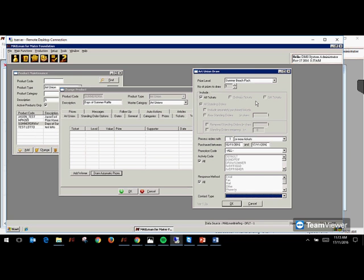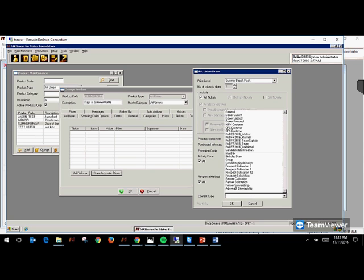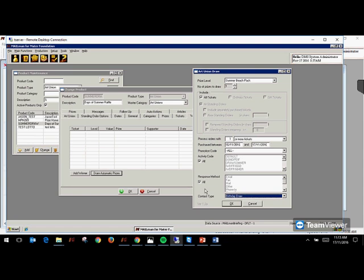So this is the one change we've made to the draw process. And what this allows you to do is pre-allocate contact types to specific types of contacts for a special draw. And they have to have a normal legitimate ticket according to all of the other definitions, but also must have this contact type.